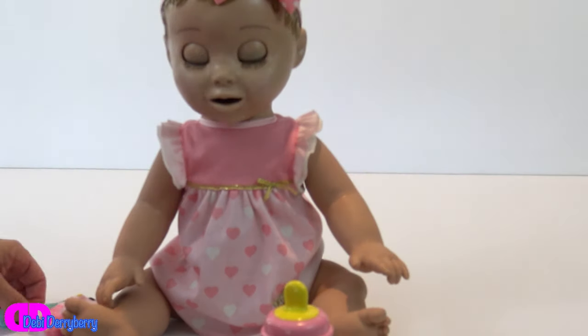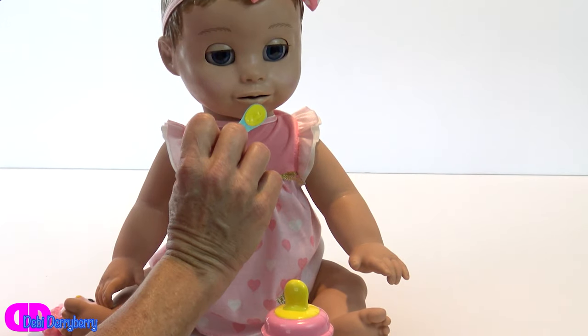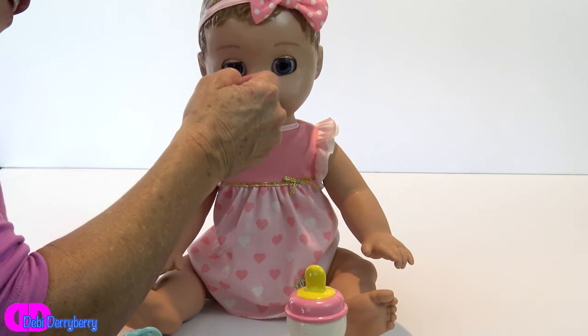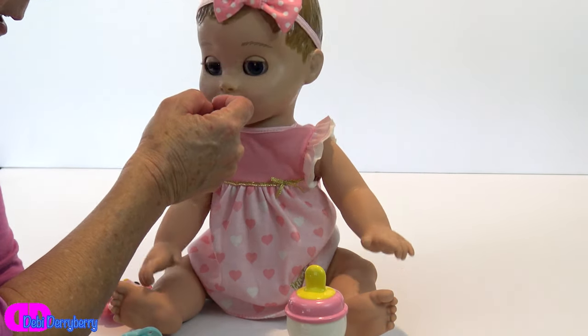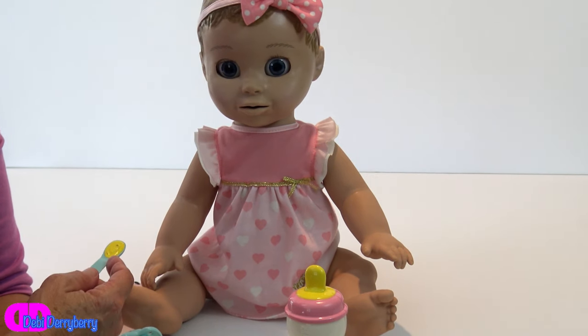How about this toy? Do you want a little food? Here's some yum-yum food. I think you have to hold it up to her chin or her lips. I haven't learned it. There she is. Yes, food, yummy. Did you like it? I'll figure it out eventually. I guess I should read the directions, right?